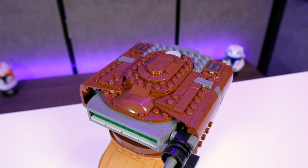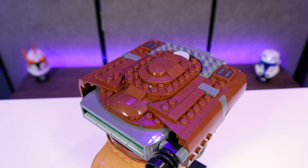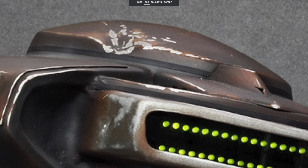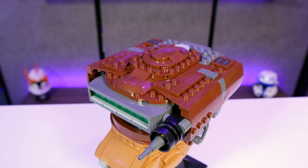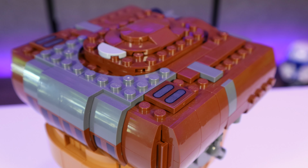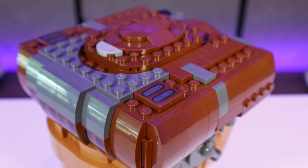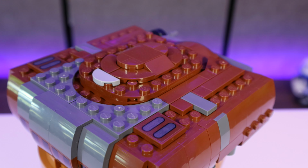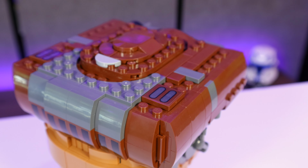The final notes I have on this one as we look to the top of the helmet: it's nice and accurate, but they kind of leave out any of the weathering that this helmet has. It's got a dent from a blaster shot up top, and it's just kind of got a lot of other scratches that aren't represented at all here. So personally, I'm going to hit the top of this set with a hammer, but I'm in the process of moving right now, so my hammer's in storage. So when I do get that hammer, I'm going to add some of the denting and weathering myself, and I would encourage you to do the same.